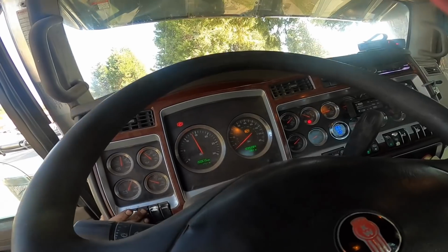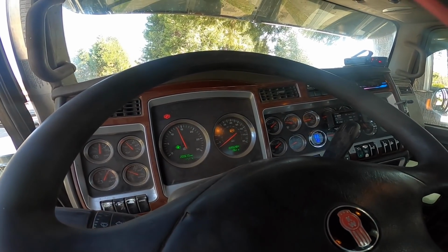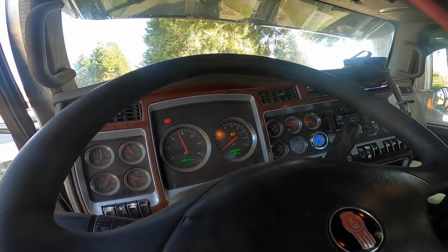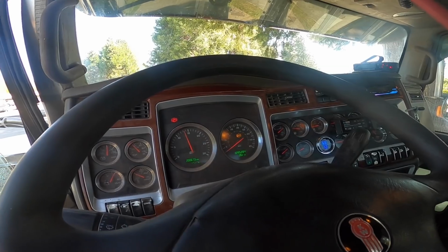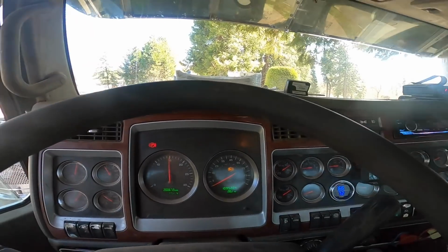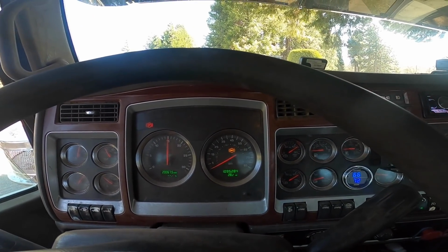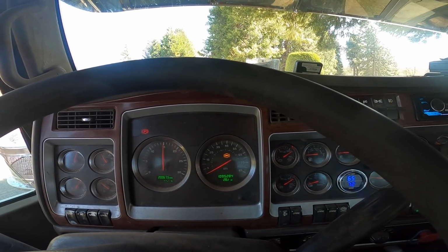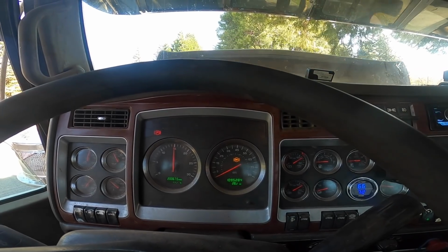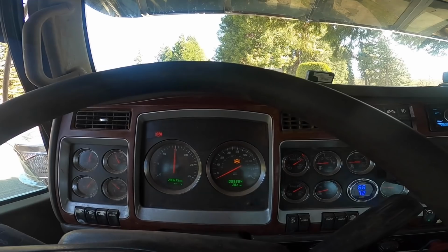Switch work? Yeah. They've got that configured right. Well, we'll see here in a minute if she's gonna run. We just want to make sure we get this thing before we get on I-5 with this thing, that it doesn't die in the middle of Interstate 5. So far, so good. Hasn't missed any. I was pretty certain it was the ECM.